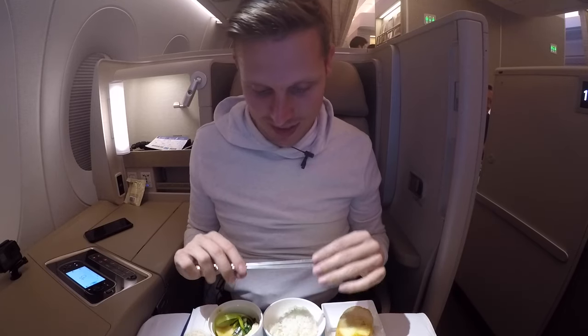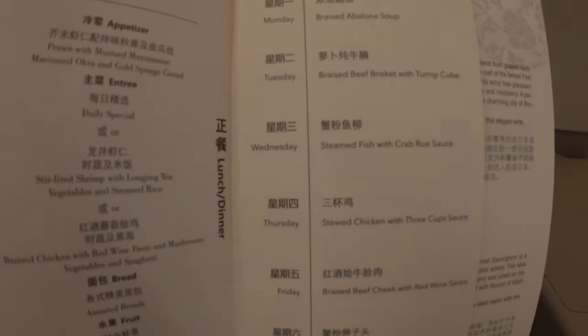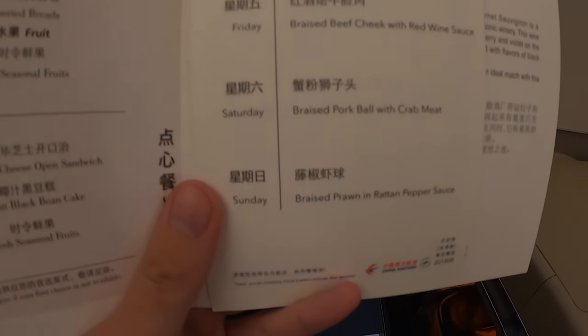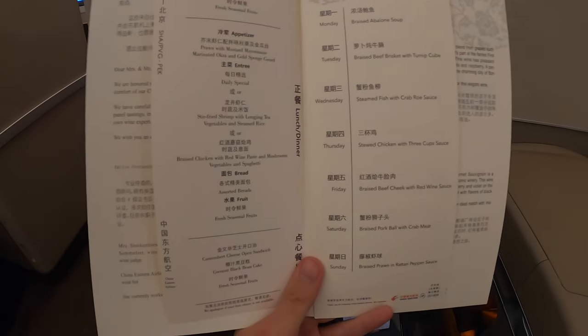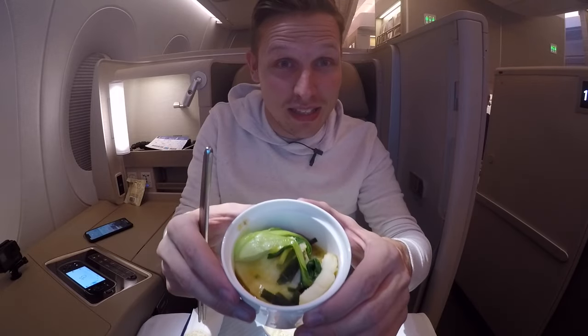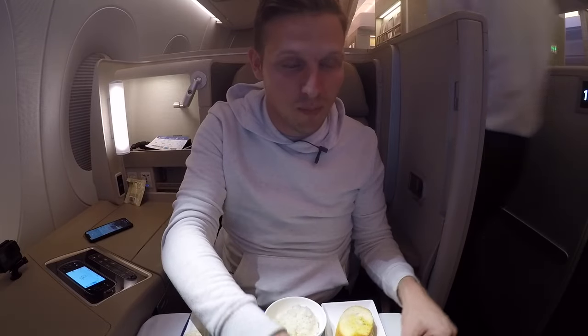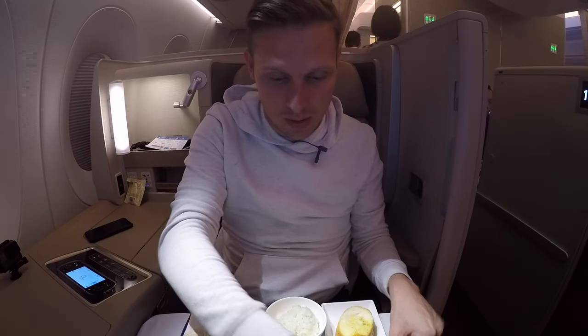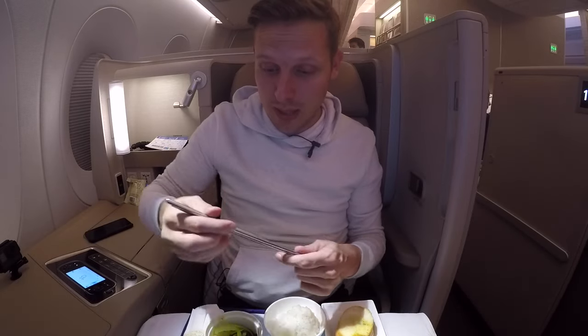Time for dinner, and first of all, look at those beautiful chopsticks you get when you fly with a Chinese airline. I could choose between beef or chicken, and then there is a special of the day. They have a different special every day on this flight. Today's special, or you could also say the catch of the day, is steamed fish with steamed rice, some garlic bread, a fruit platter, a bit of a salad, and the presentation looks beautiful.